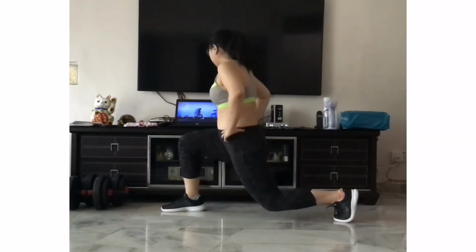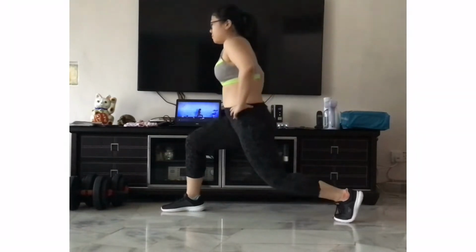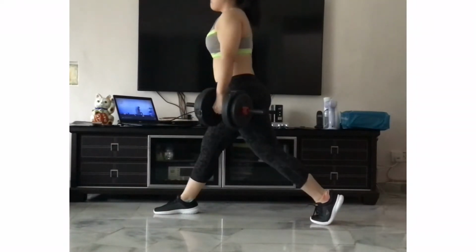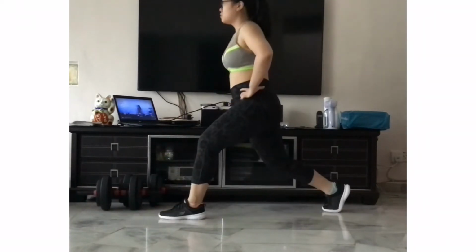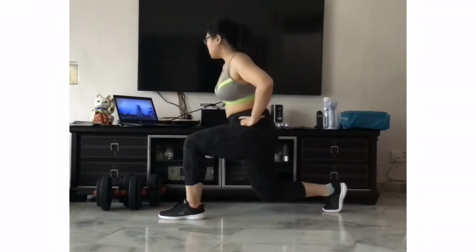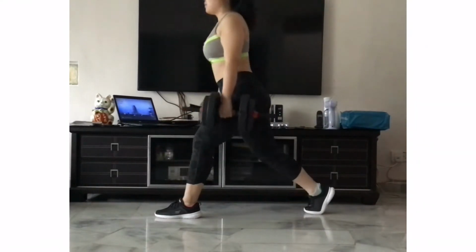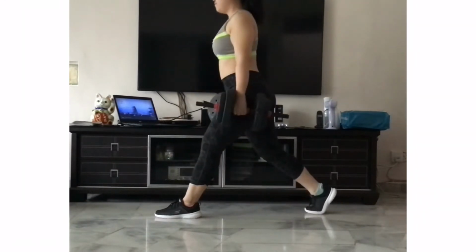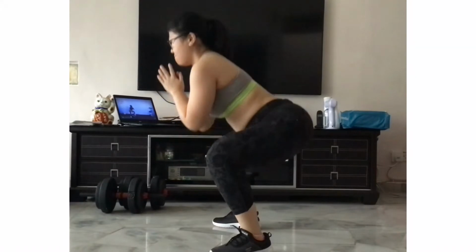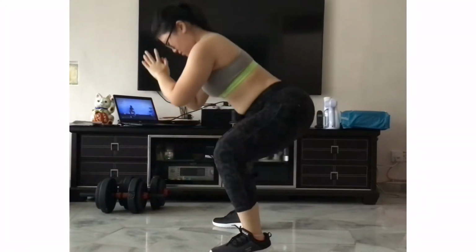In the next day, day 17 is fiery body weight and dumbbell lower body workout. I am using a dumbbell weight of 8.5 kg each. Usually I use around 10 to 11 kg for lower body workout, and this week I decided to use lighter weight because I want to improve on my workout form.